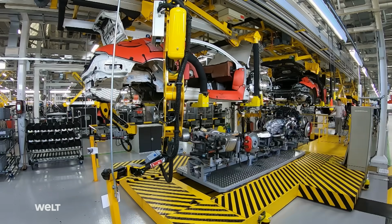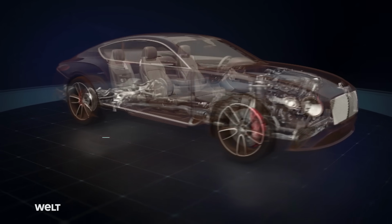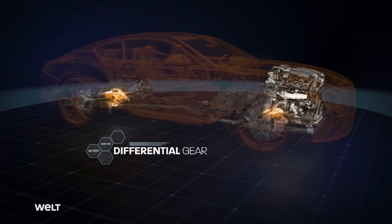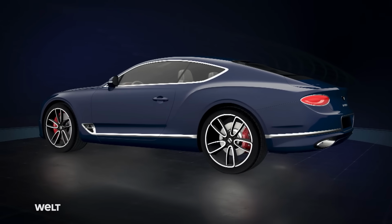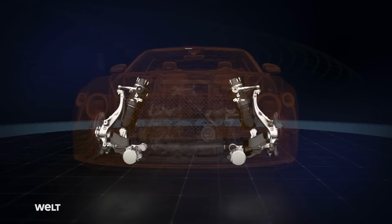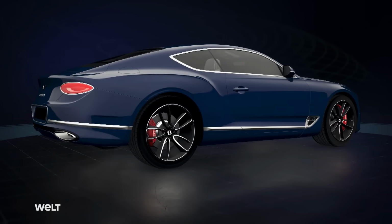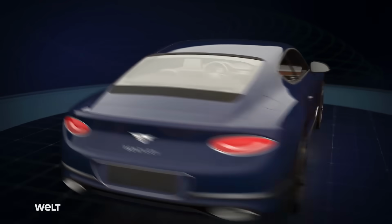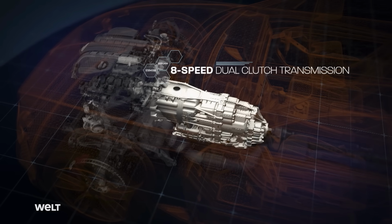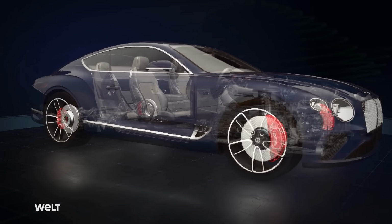That is where it is now fitted beneath the hood. The 750-kilo powertrain awakens the beast in the Continental. Two differentials transfer the enormous power output by the bi-turbo engine to the wheels to varying extents depending on driving conditions. The mighty Brit Sports running gear is fitted with air suspension. By changing the gas pressure in the suspension struts, the Bentley adapts its shock absorption to its drive mode and load. An 8-speed dual-clutch transmission ensures constant performance when shifting. With a diameter of 420 millimeters, the largest standard front brake discs on any car in the world are also mounted on the solid steel framework.